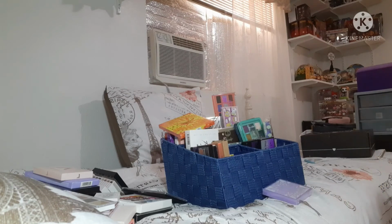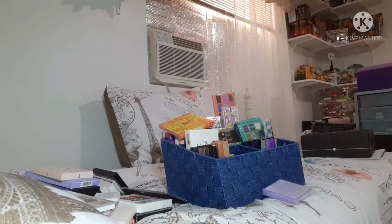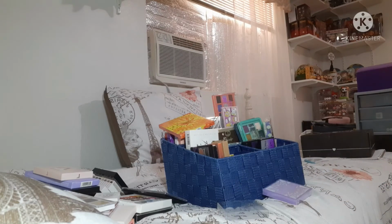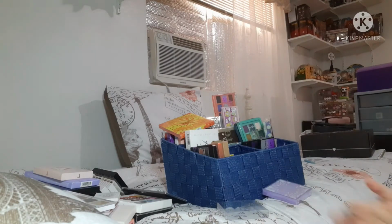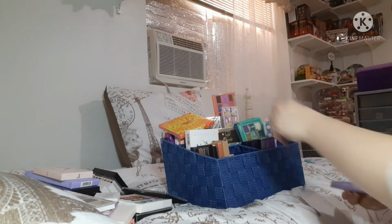Then we have the Huda Beauty Mauve Obsessions. I think I got this in Ipsy or something. I still had Ipsy. I'm going to keep that one too. So I got rid of a couple. I wasn't expecting to, but I might find some more when I go through my stuff again.